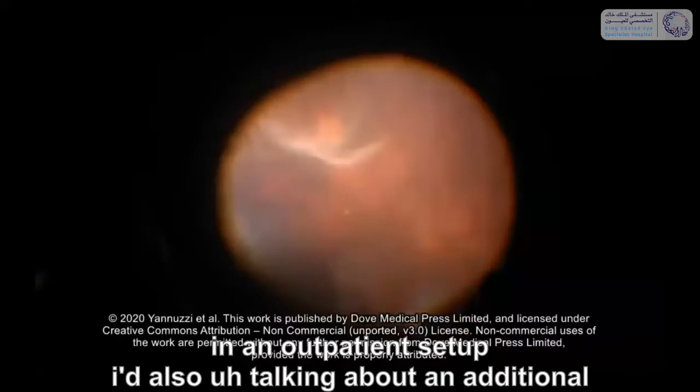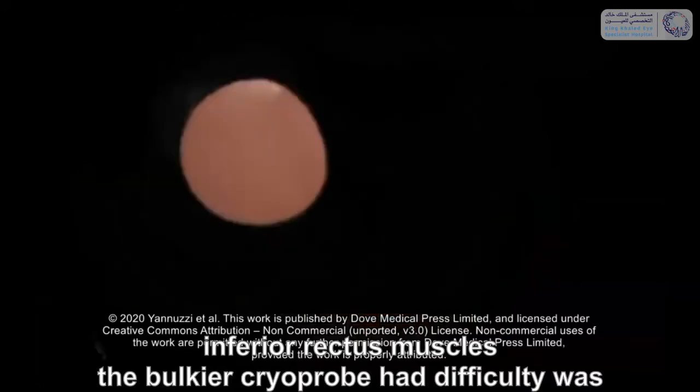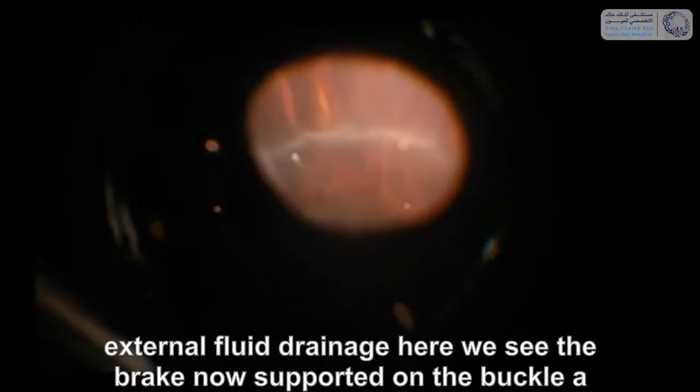Additional posterior hole was identified under the inferior rectus muscle, but the bulkier cryoprobe had difficulty accessing. Also, another technique: the decision was made to proceed with marking of the break and placement of the buckle with external fluid drainage. Here we see the break now supported on the buckle.